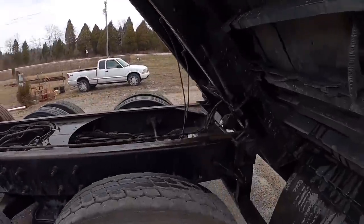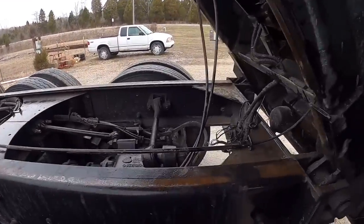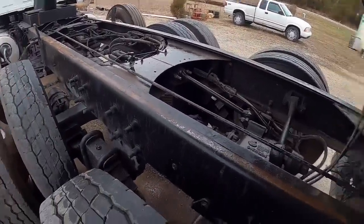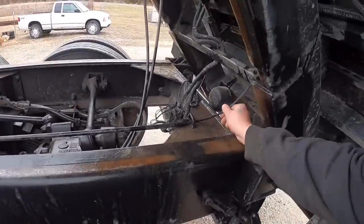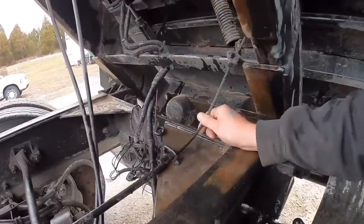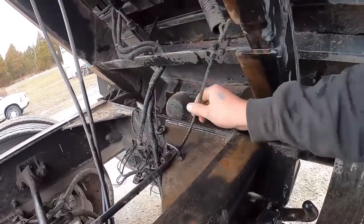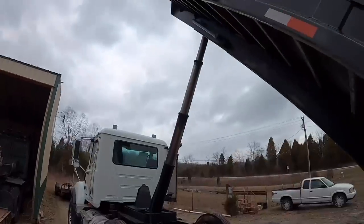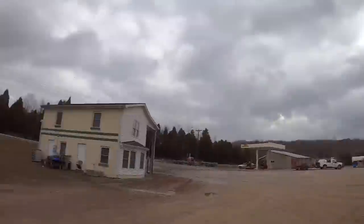But man, it is just an unbelievably clean frame truck. It's incredible. This is the cable I was talking about that's out of adjustment. When the bed gets up high enough, this cable is supposed to pull the PTO out and keep the cylinder hoist from jamming itself up. You can kind of blow a cylinder apart that way if you're not careful. So we'll have to do that.